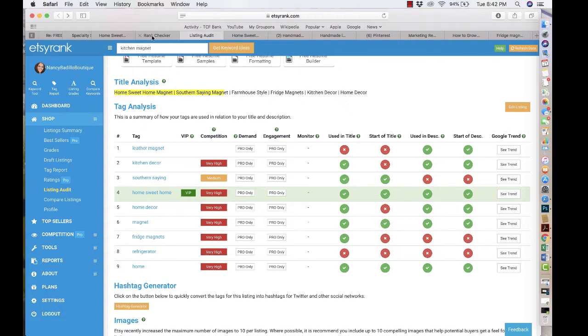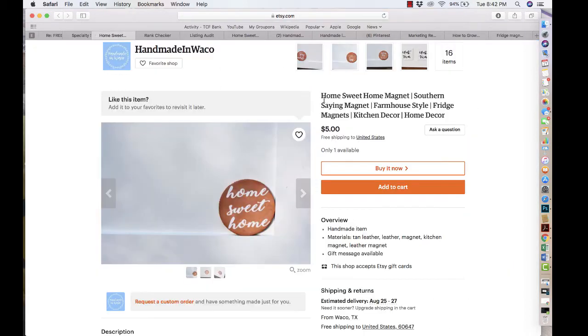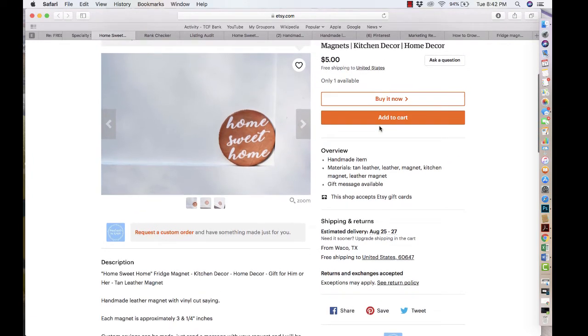Once you have all 13, you go back to your listing. You put the ones with low competition in the front, and then you put the ones with medium competition in the back. That's just an SEO factor. That's how they like it. They like the keywords that you have more potential to rank for. You want to put them in the front. It's just a factor for the algorithm, how they work when somebody finds your listing.